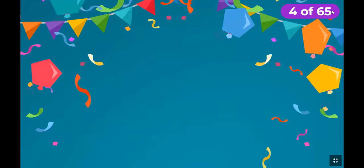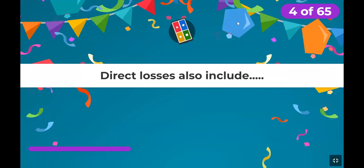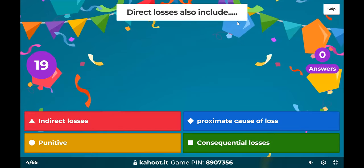All right, hang on to the next question. Direct losses also include. So what is part of a direct loss? What is included in a direct loss?